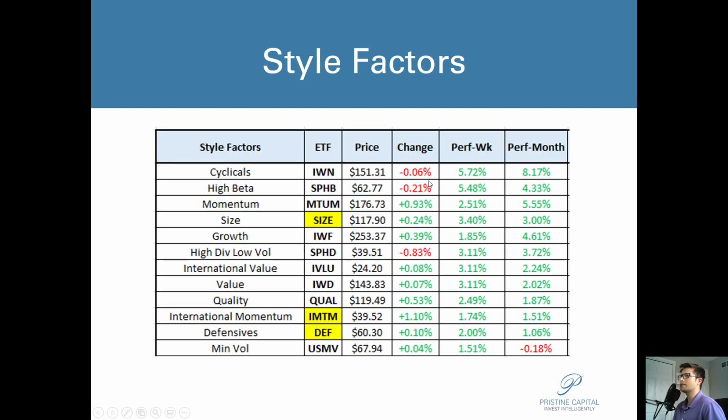If we look at our style factors, you can see high div, low vol was our worst performing style factor, which to me is pretty risk on, because that's typically where one would go if they're concerned about market volatility. You can see the best performing style factor was international momentum. And that's driven by a lot of these Chinese equities that are still making just really fantastic moves. And then we had the momentum style factor up 0.93%.